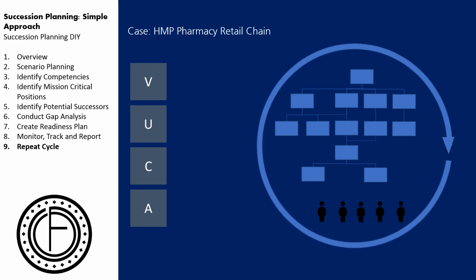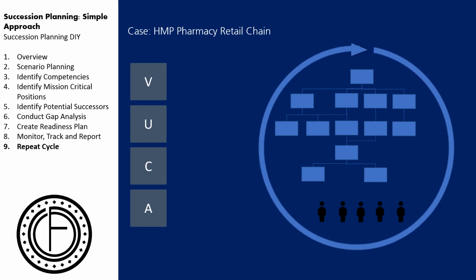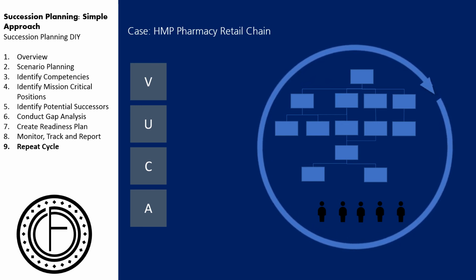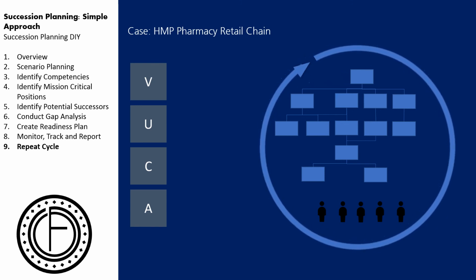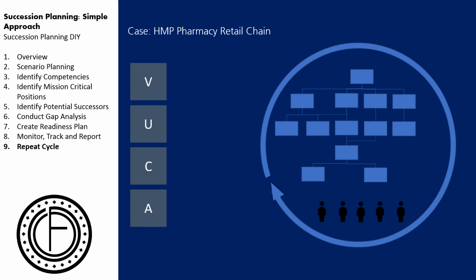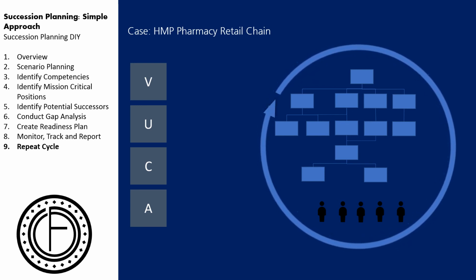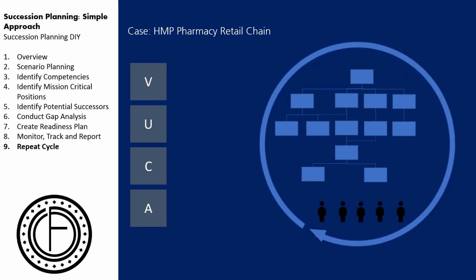We currently live in a time where the workplace, as far as talent is concerned, is volatile, it's uncertain, it is complex, and it's ambiguous. So you don't want to leave succession planning to chance, or probably to a long period of time. I would recommend that if you can do it, you can carry out your succession plan activities annually. Anything less than that will be very worrisome in this time.